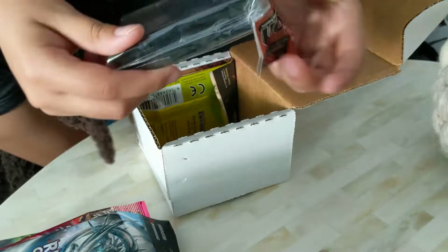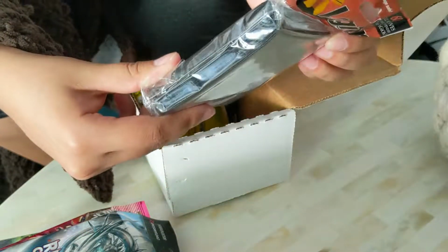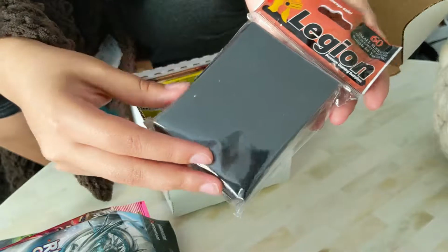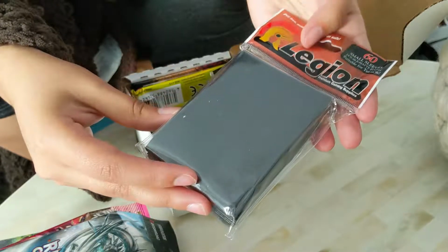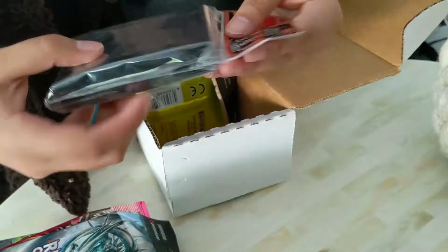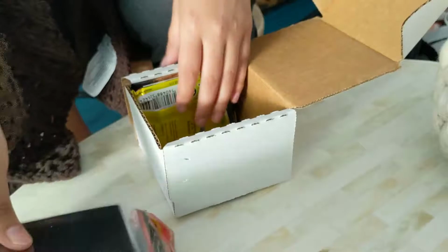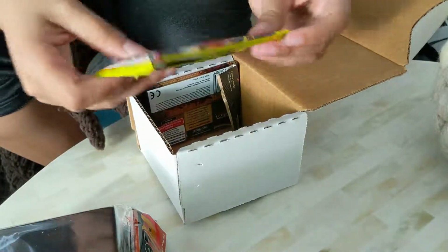Don't judge me. Oh wow, they come with sleeves. Oh, nice. And they're black. Ooh, 60-count sleeves, Legion. Are they standard? Small sleeves, so yeah, they'll fit the Vanguard ones. Suitable for Yu-Gi-Oh, it says. Double matte finish. Ooh. That's pretty good. That's pretty cool.